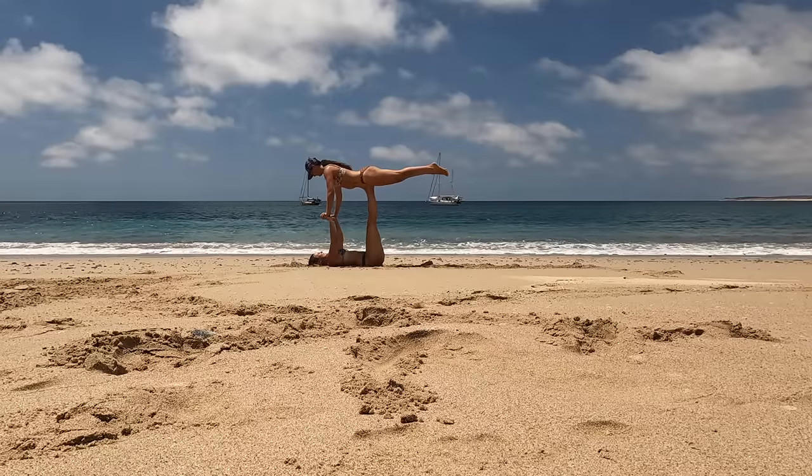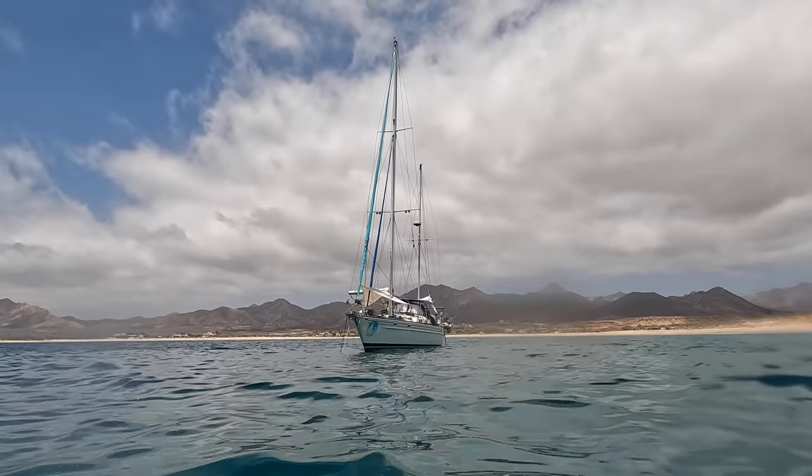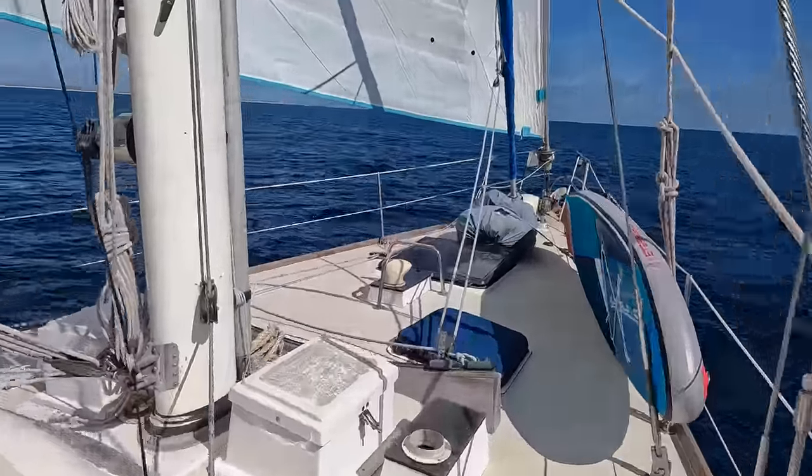A morning of yoga on the beach and it was time to adventure on. We put up the sails and headed off. It's always a good day when dolphins join us.